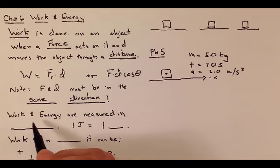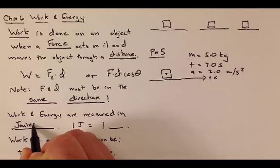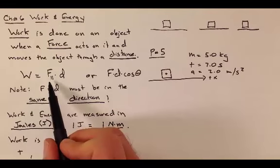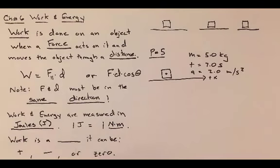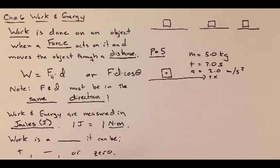Both work and energy are measured in joules, named after James Prescott Joule, who did a lot of pioneering work in energy and thermodynamics. 1 joule is equal to 1 Newton meter. So if I were to exert a force of 1 Newton on an object and push that object through a distance of 1 meter, we would say that I had done 1 joule worth of work.